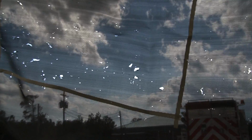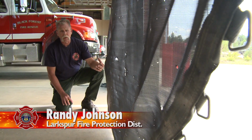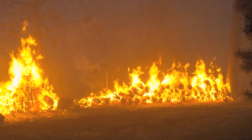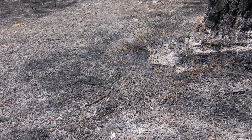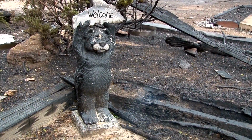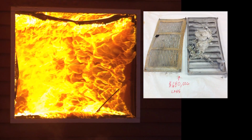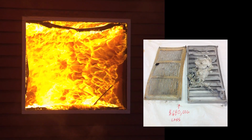This tarp was under that shower. There's over 300 hot ember melts in this trampoline tarp. If you imagine this blizzard of embers coming towards your home ahead of the fire. That blizzard of sparks landed on flammable wooden decks and wood piles, on years' worth of pine needles, and in mulch beds right next to houses. Embers floated into attics through ineffective vent screens, and homes burned down from the inside out.